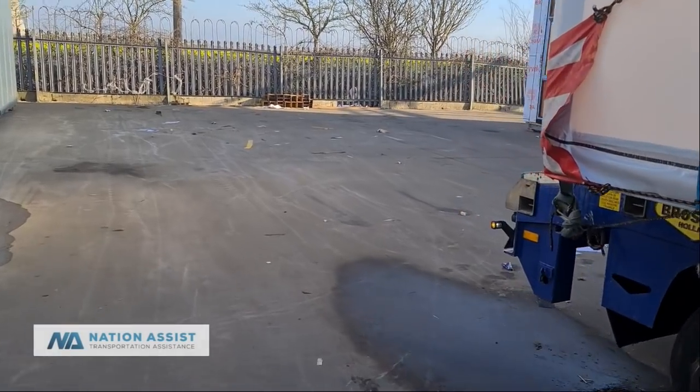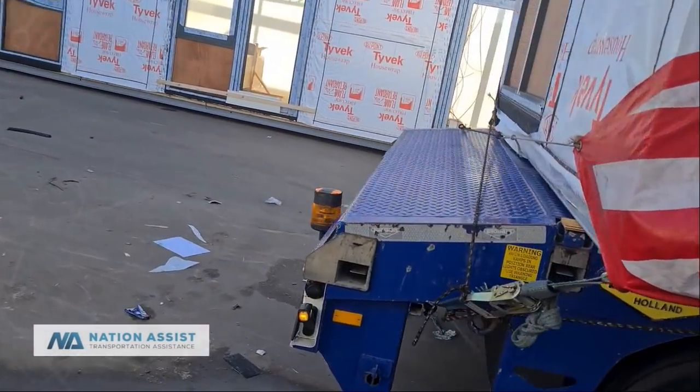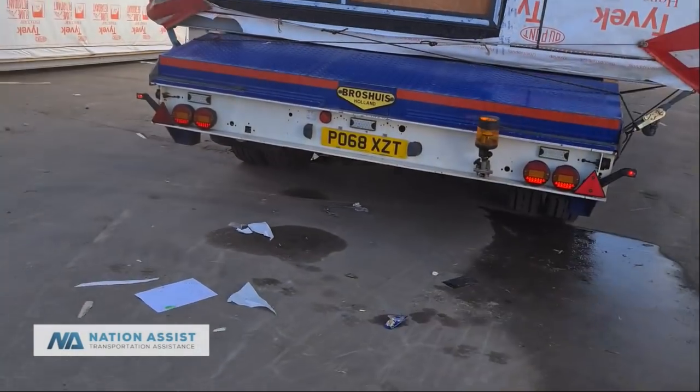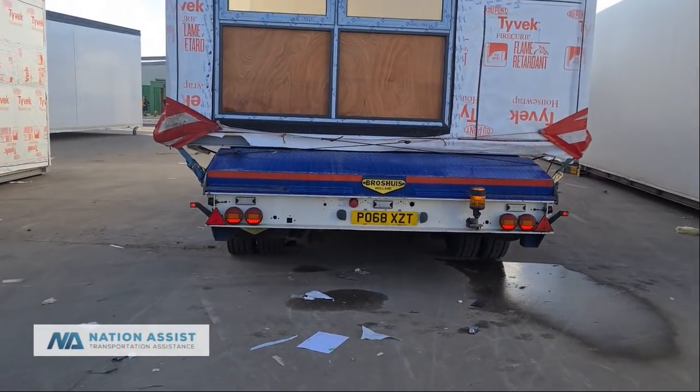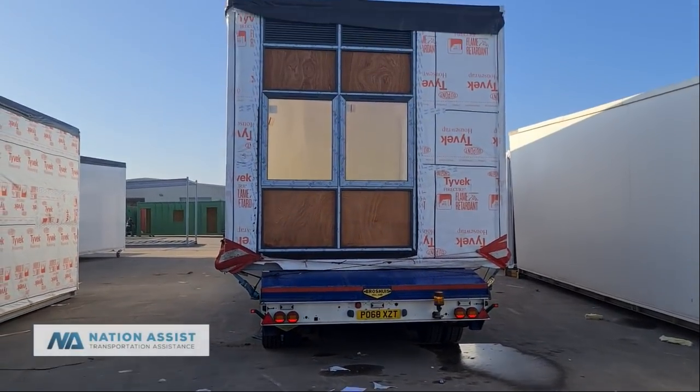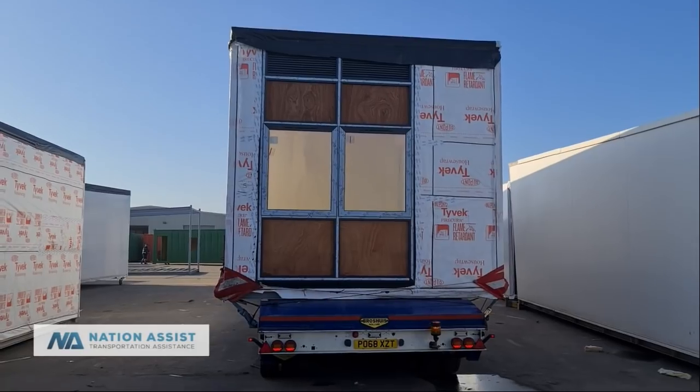Take it down. See what we got. It's 3.7 metre wide. That's what the butt looks like. So all in all, it's a big old lump.